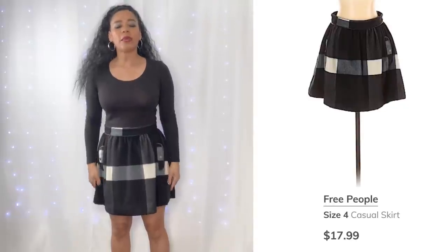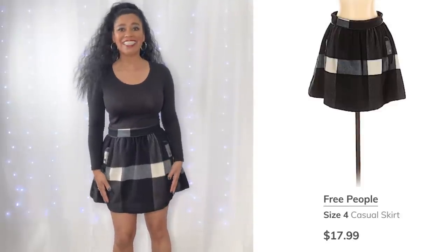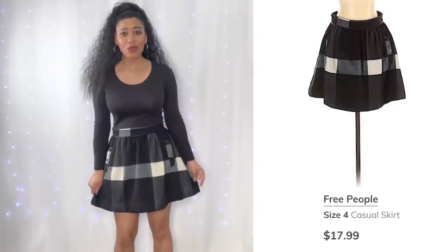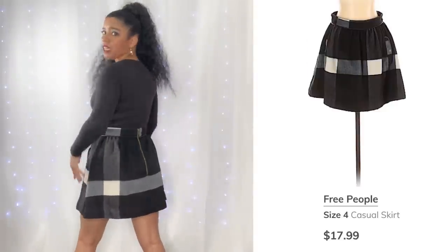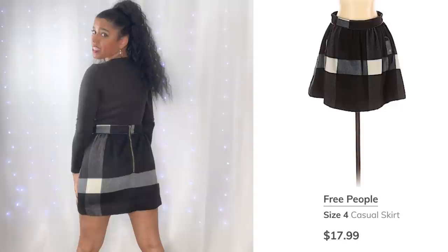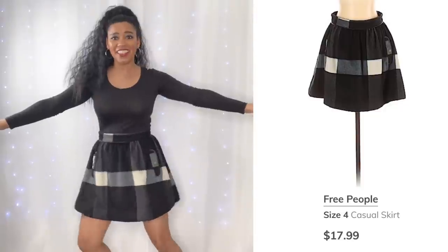It's a little short for me, but this fabric is extremely heavy. This is obviously a winter skirt. You know, it kind of looks like a blanket, I guess you can say, but totally my style. So I definitely will wear this. Oh my God, this is so cute. And if I turn to the back, look, a nice exposed zipper. Yes! Oh my gosh, I absolutely love, love, love this skirt.